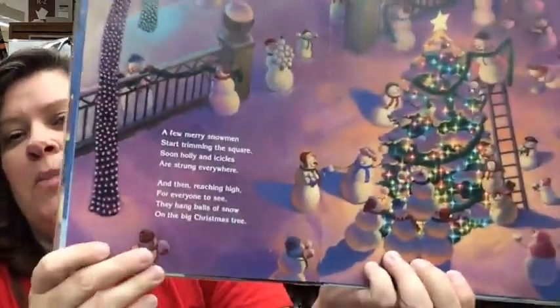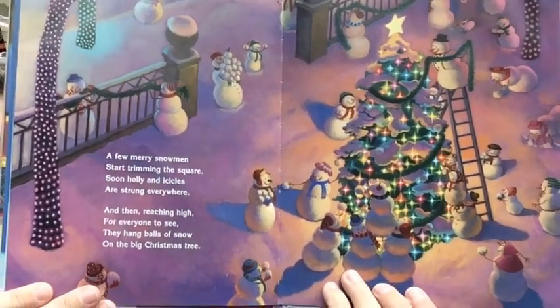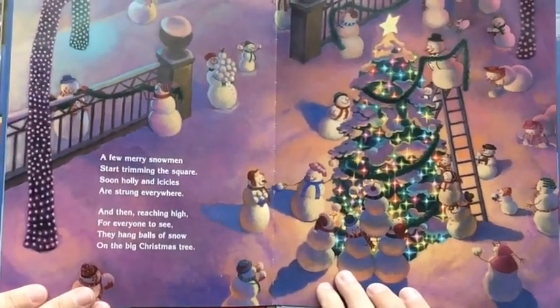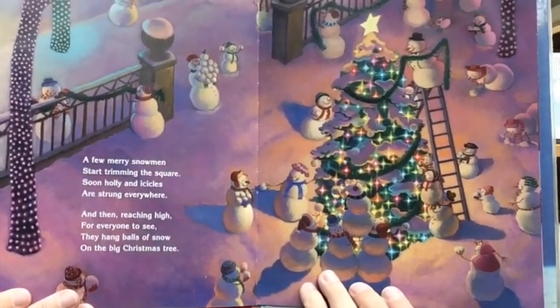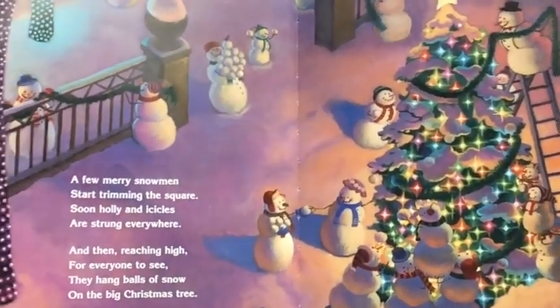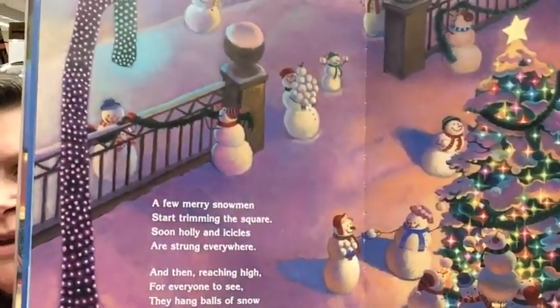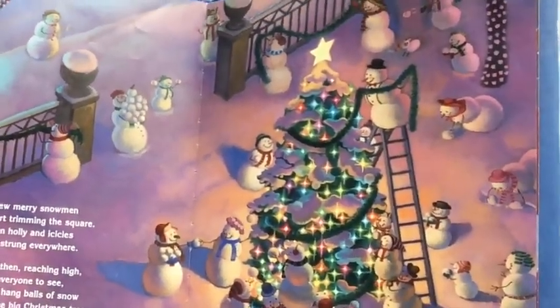A few merry snowmen start trimming the square. Soon, holly and icicles are strung everywhere. And then, reaching high for everyone to see, they hang balls of snow on the big Christmas tree. Look at that. Do you see everybody helping to decorate? They look like they're getting ready for a snowball fight, but they're actually decorating. How wonderful.